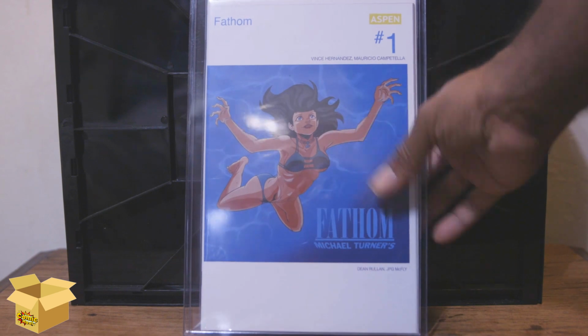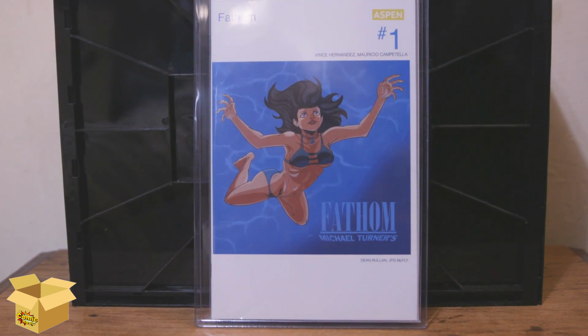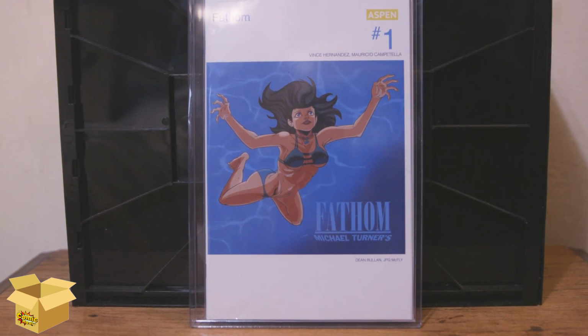Also got Fathom, the Underground cover. Of course, man, being a Nirvana fan from back in the day, I saw that cover and was like, yep, I'll pick that one up. Was able to get this cover for $10 on a late night eBay deal. I put it in my watch list, and within a few minutes, I guess the dude was online, whoever was selling this was like, hey, I'll let you get it for $10. And I was like, absolutely, man.